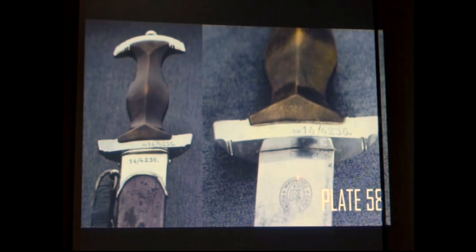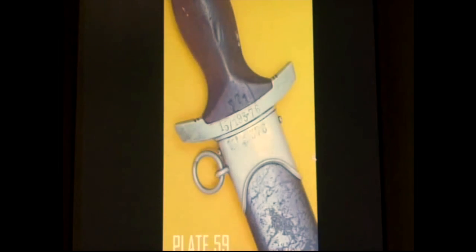Okay, here's a Carl Eichhorn one. Same kind of thing, except Sturm 1 is carved into the grip also here. So you can see there was a real profound effort to identify these daggers for some reason. Next one. Okay, here's 15. We went up from 14. This is the 15th Brigade. Here you see the Sturm 1 again in there. I mean, that's a lot of work to really make sure that nobody's going to get your dagger confused.